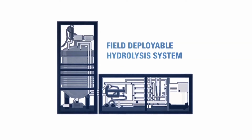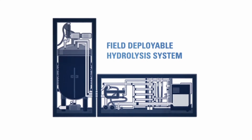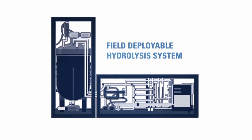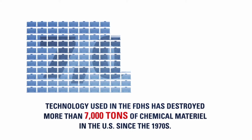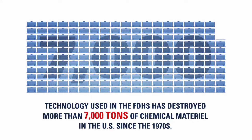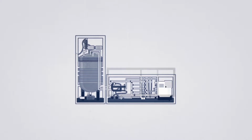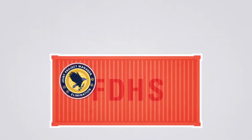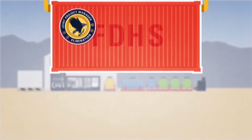The result of these partnerships was the Field Deployable Hydrolysis System, or FDHS, a transportable, high-throughput chemical material neutralization system that combines the best of the nation's lessons learned from decades of experience. The same neutralization technology used in the FDHS was used by the Army to destroy more than 7,000 tons of chemical material in the U.S. since the early 1970s, including 2 stockpiles and several recovered items. The FDHS was created, fabricated, and deployed within a year, an exceptional time frame accomplished through lessons learned from past experience, local fabrication, and the use of existing equipment. The system was transitioned to the Joint Project Manager for Elimination Provisional in June 2013 for advanced development.